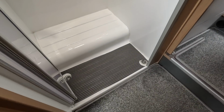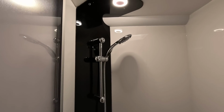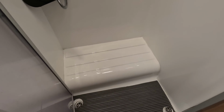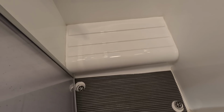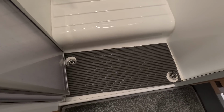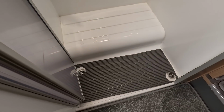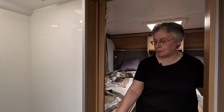Right, time to talk about the shower. The shower itself is a fair size, and it's a really nice sort of place to be. The big drawback with it is that step, which for me makes it really difficult to use. Not impossible, but you end up with one foot here and one foot there. There are two drain holes for the shower, which is good, but I do find that step quite off-putting.